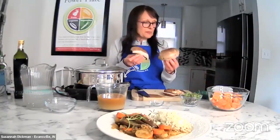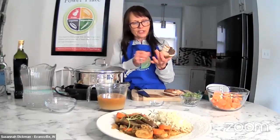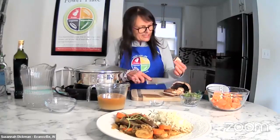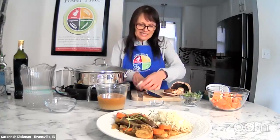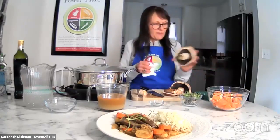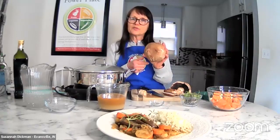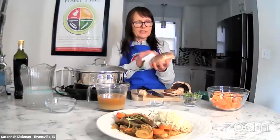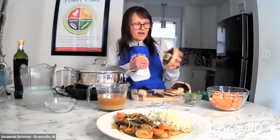And while I'm doing that, I'm going to go ahead and slice my portobello mushrooms. I'm going to use 2 portobello mushrooms this afternoon. The first thing that I'm going to do is cut off the stem. Now, the stem is kind of big, so I'm not going to throw it away. I'm going to slice it and add it to my pot in just a minute.